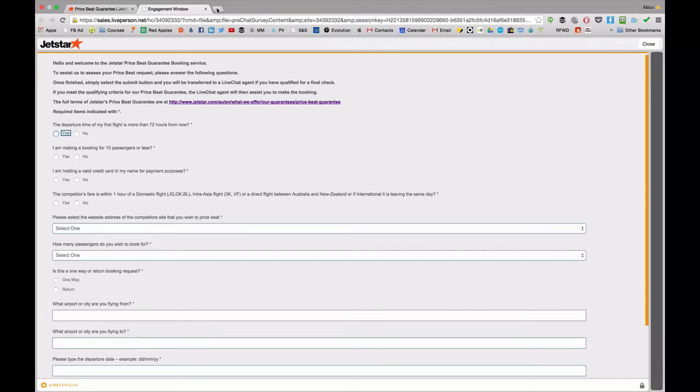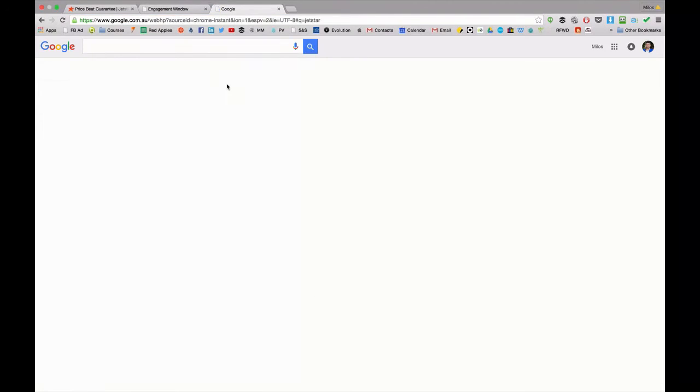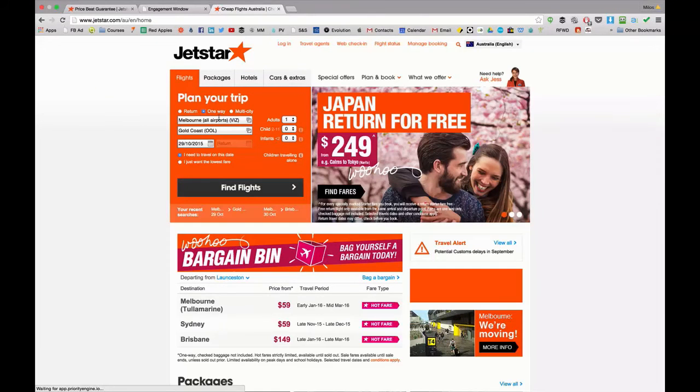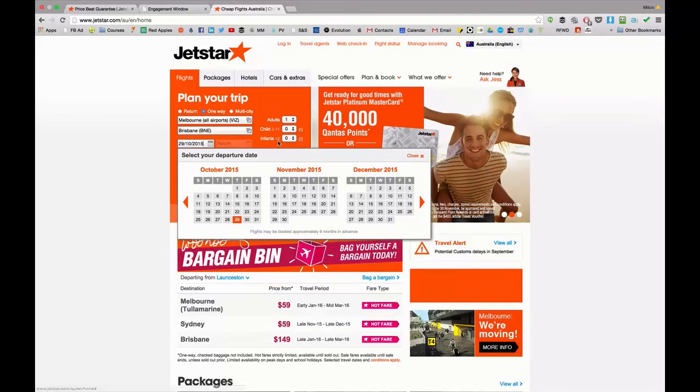Now I've already found the match for what I'm looking for, and I'll show you how to fill in those details. It's going to go from Melbourne to Brisbane, because Melbourne to Gold Coast is actually a lot more expensive, probably twice as expensive. So you've got to play around with it a little bit. I've already looked at Melbourne to Gold Coast, and Melbourne to Brisbane ends up being cheaper.